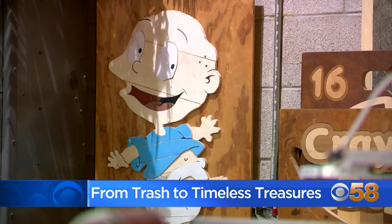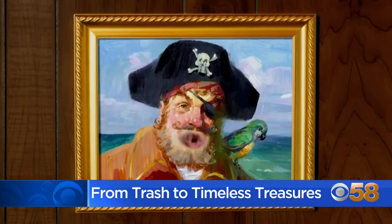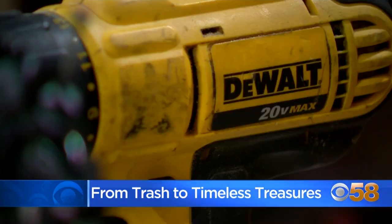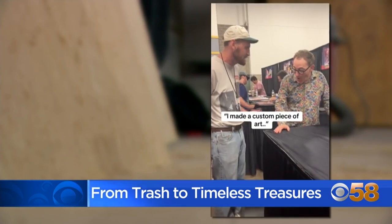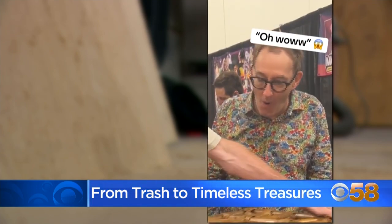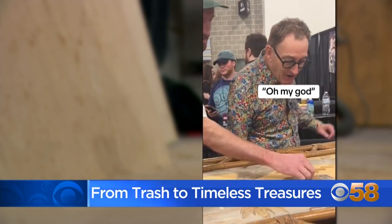Whether it's crayons or cartoons, Ike taps into the memories that make us smile, even soaking in the nostalgia of one character who's a little more absorbent. Who works in a wood shop in Milwaukee? Creative, passionate, and playful is he, even riding a viral wave with Tom Kenny. 120 hours. Oh, wow! That's amazing! Tom Kenny, yeah. That video just went crazy viral.